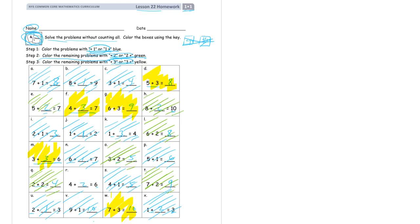And there's a plus 2. I have to go back. I missed it. I have to go back and fix that one. This one here is also a plus 2. And I missed it in the beginning, but now I see it. So I can go back and fix it.